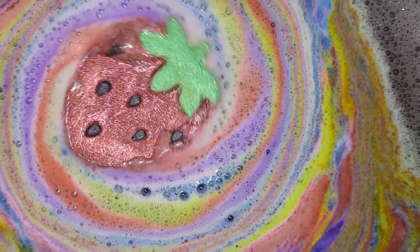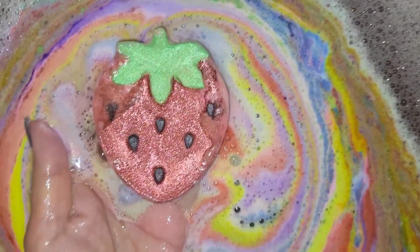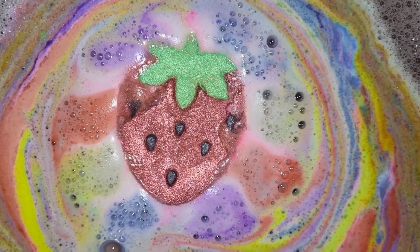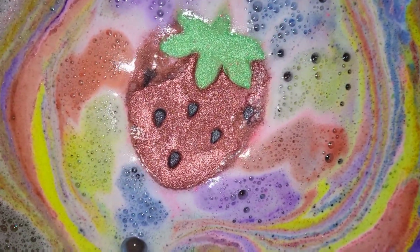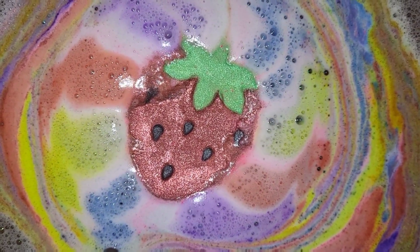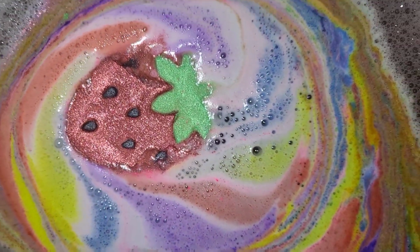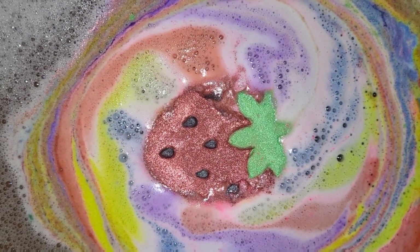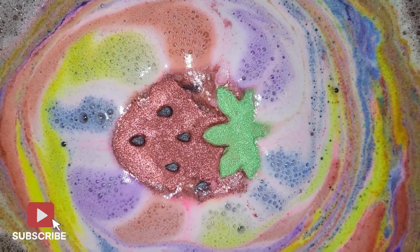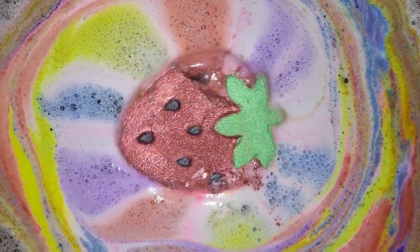Alright, should I see about the crush? Should I see? It is very thin at this point. It smells so good. It smells yummy. I like how when I let it go, it makes zigzags on its own, because the embeds are propelling it to move. That one right there, propelling from the embed. I'm not touching it. Alright, I'm gonna go ahead and dunk it.